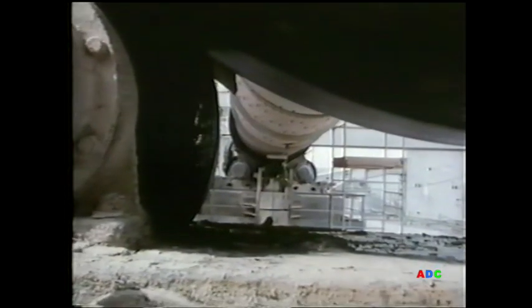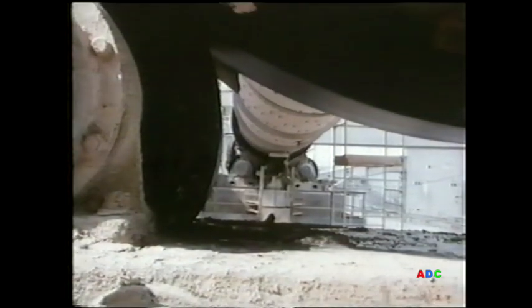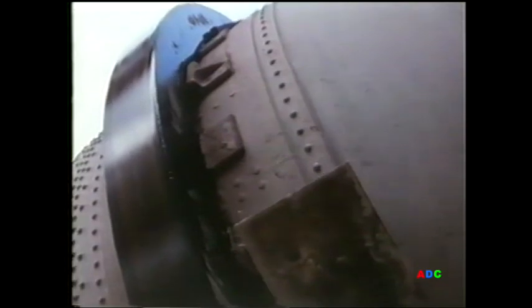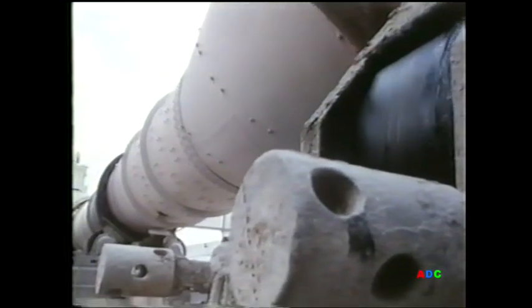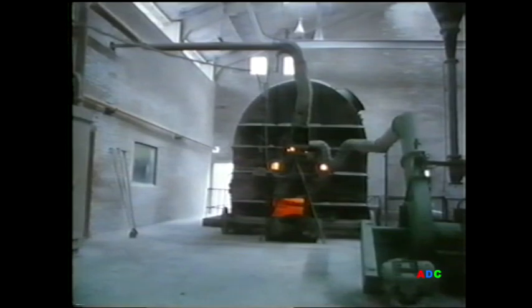The rotary kiln is a very impressive piece of engineering. This one produces about 140 tonnes of quicklime a day from 250 tonnes of limestone. About a third of the limestone quarried here is burnt, as they call it, to make quicklime. The design is such that practically all the calcium carbonate's been decomposed by the time it reaches this end of the kiln.